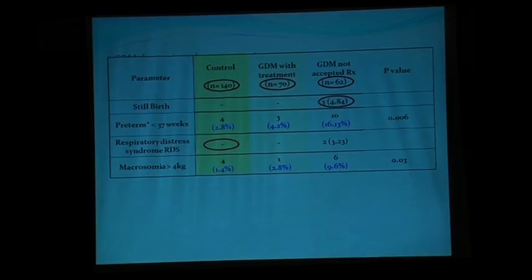Respiratory distress syndrome was not seen in the control group, but it has been seen in the group which has not accepted the GDM treatment. The group which has accepted the GDM treatment has not been found with respiratory distress syndrome. Similarly, the preterm babies were seen maximum in the people who have not accepted the GDM treatment.